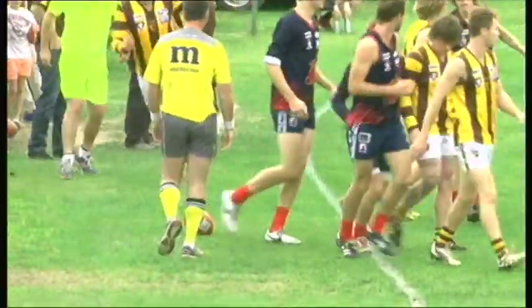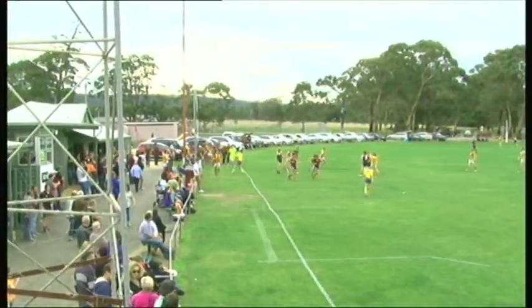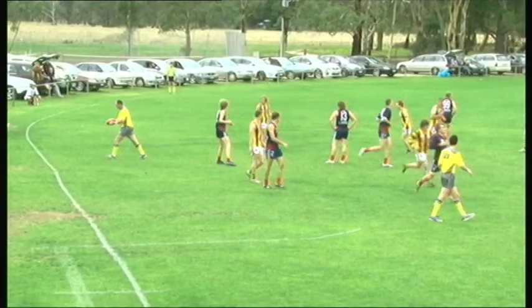They've come out hard, the Kangaroos, haven't they? They've come out real hard. They're tough out here, mate. Don't worry about that. So back with the umpire.